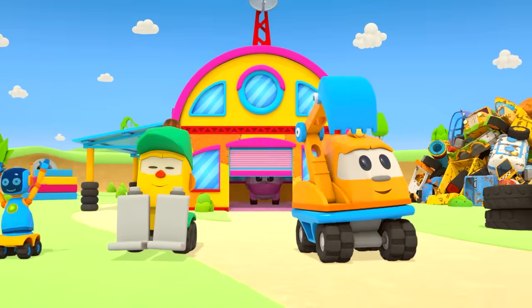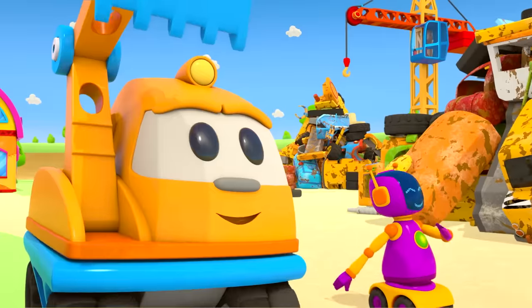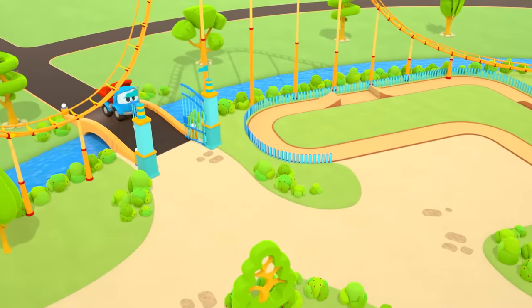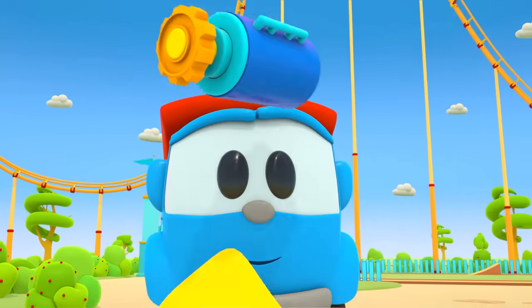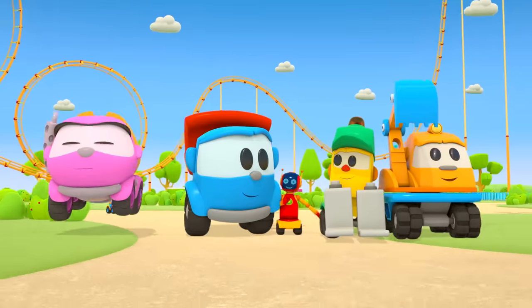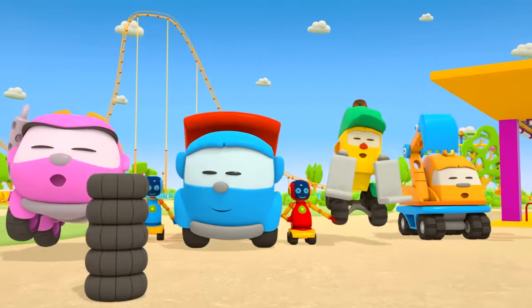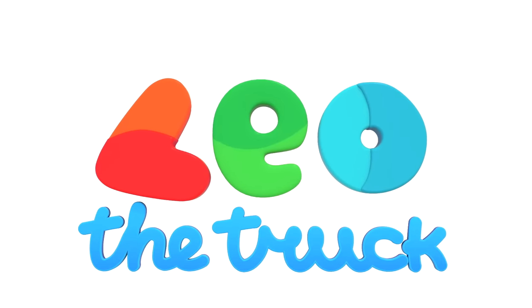Lifty and Scoop, robots and Leia having a lot of fun. Who's the fastest one? They build the cars that are so good. Wheel, motor, and hood. Who brings the parts? It's Leo. Leo the truck.